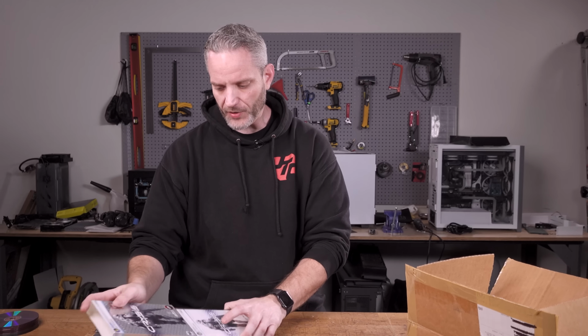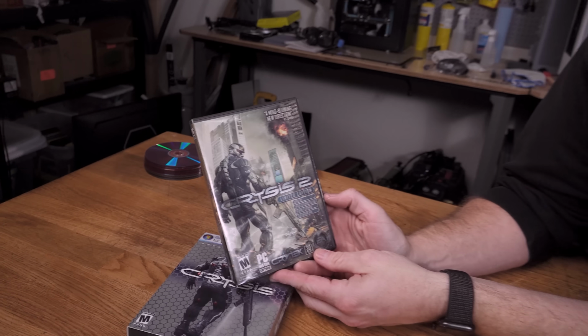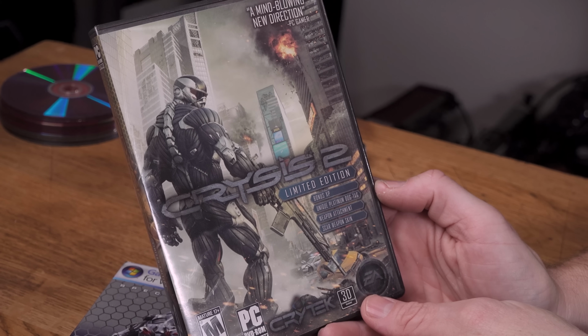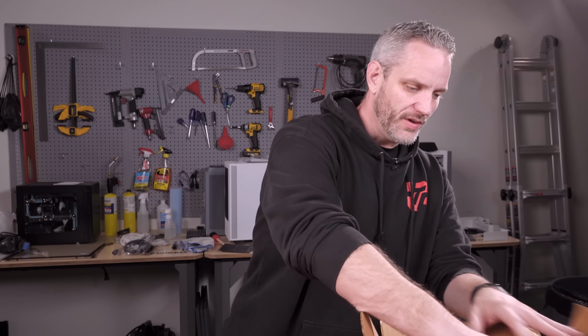This is why I'm not allowed to hold expensive, valuable things. So you can see when they went from Crysis to Crysis 2, it was a little less exciting. Mind-blowing new direction, PC Gamer. Limited edition, bonus XP, unique platinum dog tag, weapon achievement, and a Scar weapons again. Crysis 2 limited edition. Yeah, I ordered the limited edition stuff all the time, because back then, I felt like I got something for it. Okay, what else do we have right here?